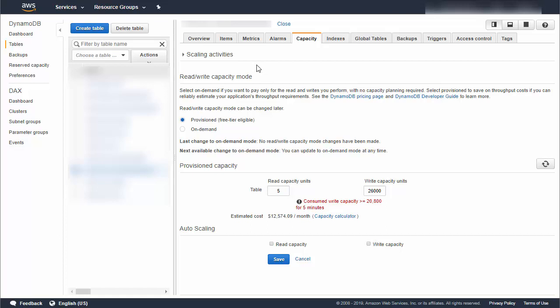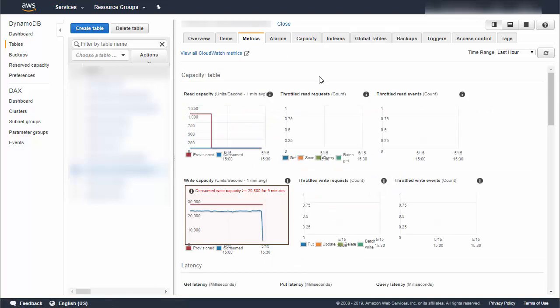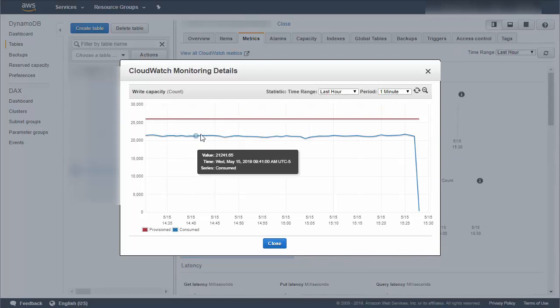So the other main thing that we like to look at here for our DynamoDB tables is the metrics for these. So really the two big ones, like we already kind of talked about, are going to be your read and write capacity. So we can see here, let's head into our write capacity. This is the provisioned line here. So we had that 26,000 that you saw, and this is what we're actively consuming. And this is from the last hour.